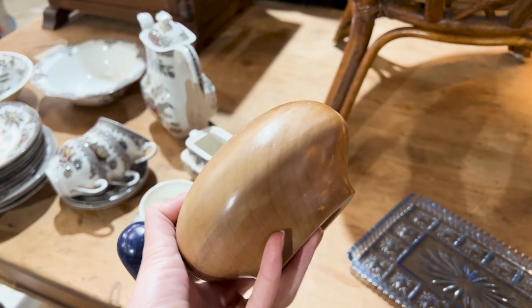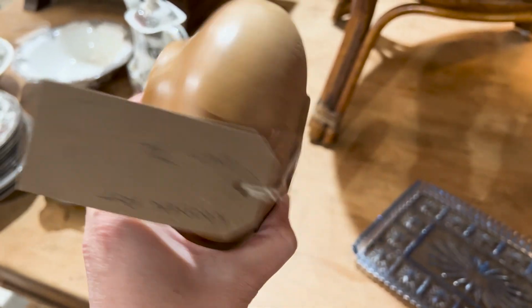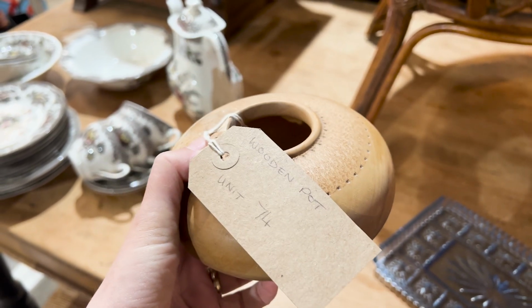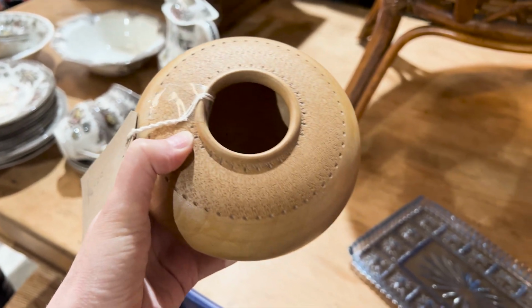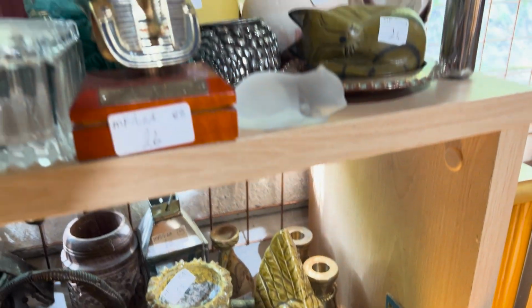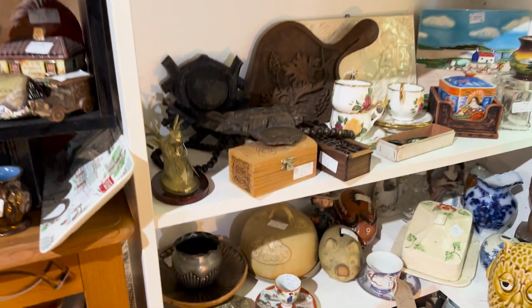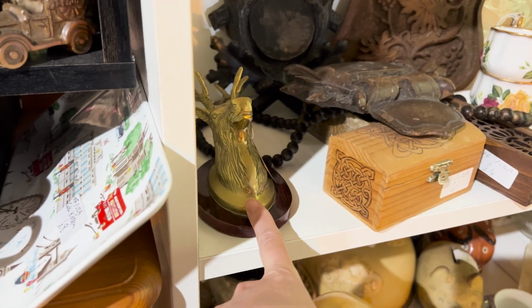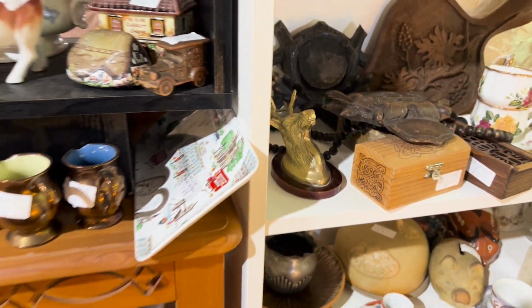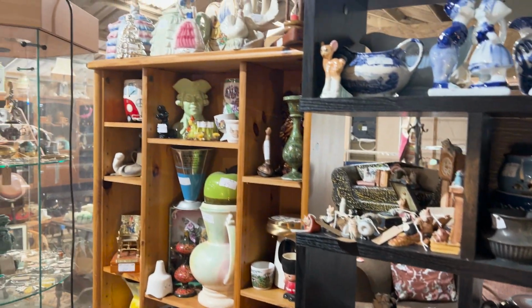So this bowl looks a lot like it's pottery, but it's actually wood. So 4 pounds. I think I'm gonna have to bring this home with me. There's so many small goodies in this booth. A lot of cool, I love this brass stag bust. It's very cool. A lot of lovely gems.